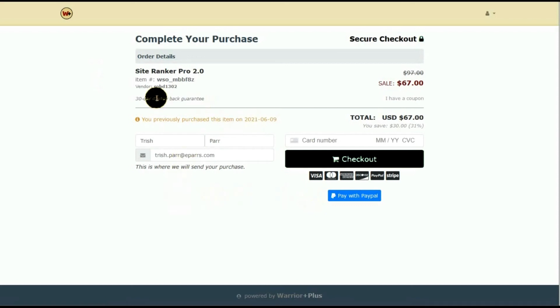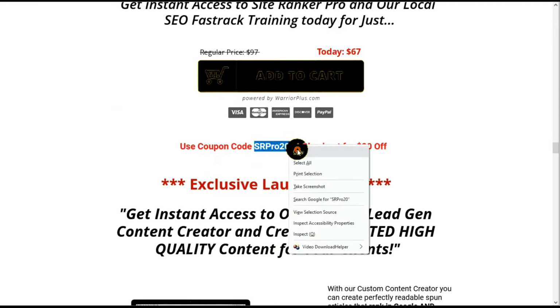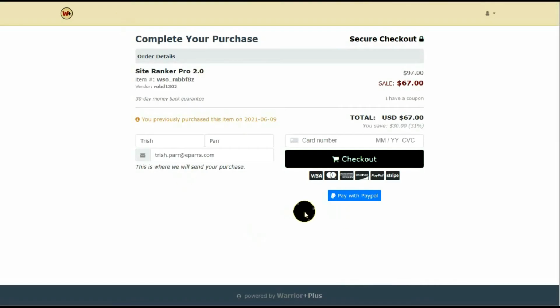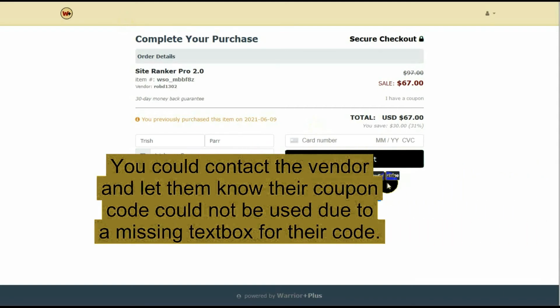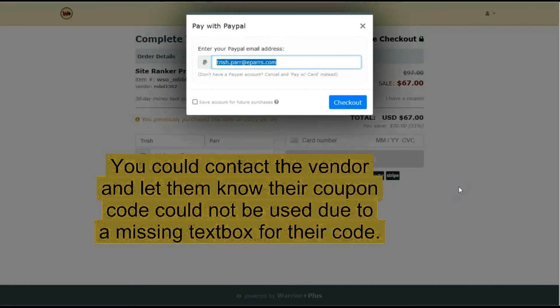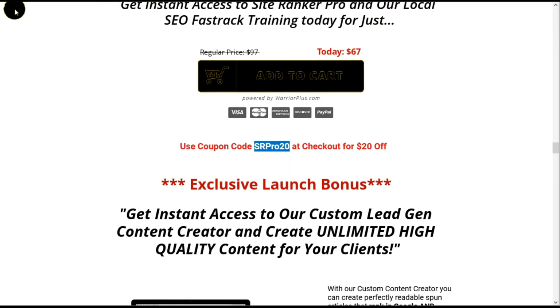I don't see anything to do with this coupon code. He said here there should be a text box. And there's not. There's a place for the credit card or PayPal. Yeah. So there's no place whatsoever for the coupon code. So much for that.